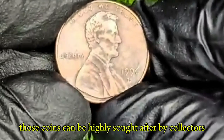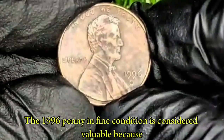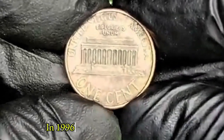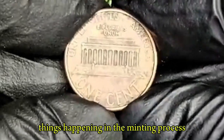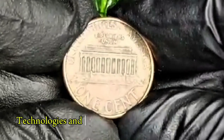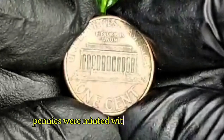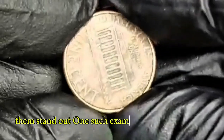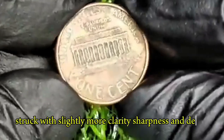The 1996 penny in fine condition is considered valuable because it's a coin that was produced during a period of transition for US coinage. In 1996, there were some interesting things happening in the minting process. At the time, the US Mint was transitioning between different forms of minting technologies, and while most of the coins produced during this year were standard, certain pennies were minted with slightly different characteristics or features that make them stand out. One such example is the 1996 penny that was struck with slightly more clarity, sharpness, and detail than others of its kind.